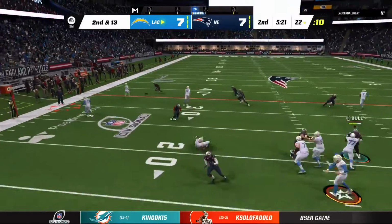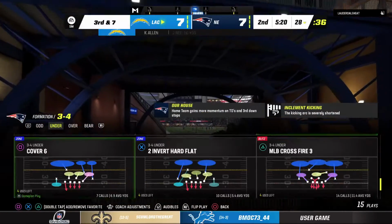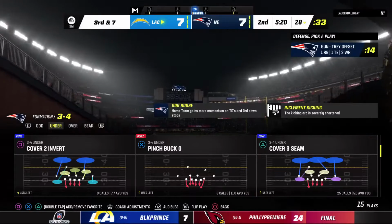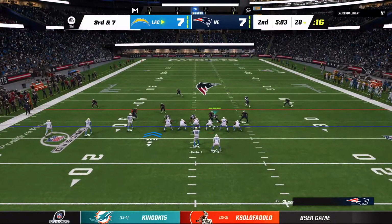Looking to throw again on second down. Herbert, sideline throw, it's complete. And a nice job there of keeping the toes in bounds. His second catch, and this one not nearly as electrifying as his first. And it'll bring up third down now. So 7 yards from the first down here as they come up to the line of scrimmage.